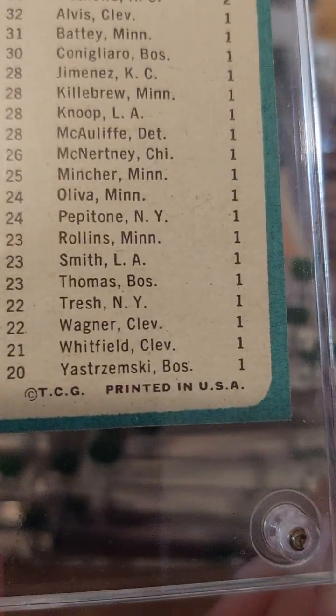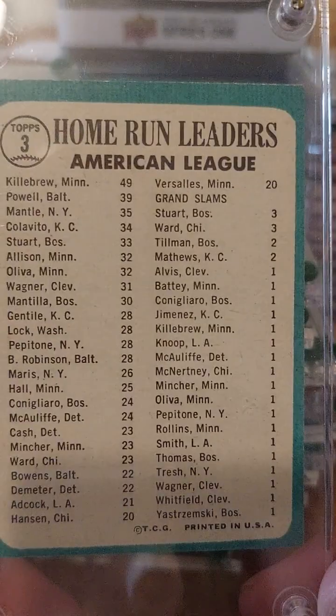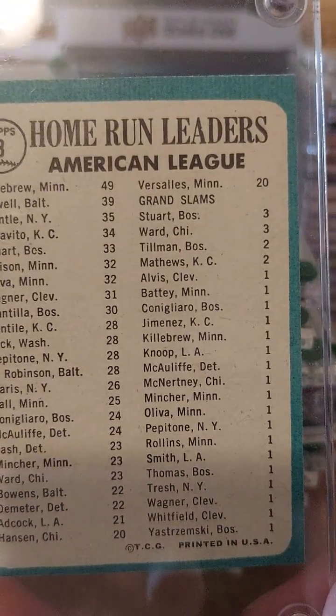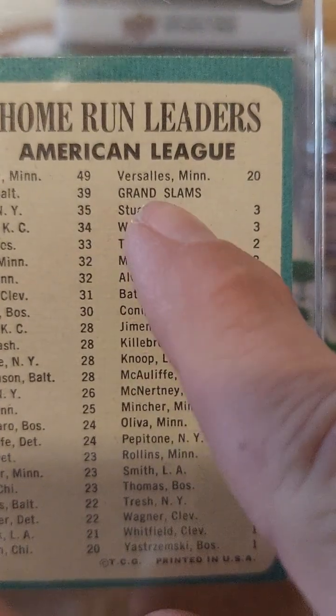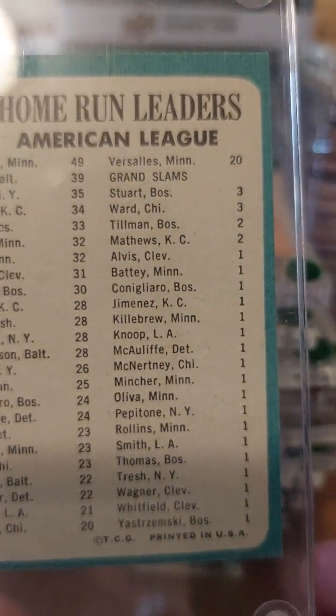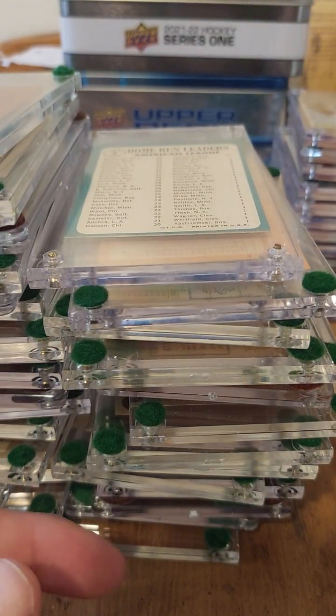Aw, poor Yastrzemski. Only hit one home run. Poor guy. And Killebrew only hit one. Whoop. Oh, that's grand slams. Never mind, I take that back. Wow. Stewart hit 3 grand slams. Wow, so I'd be very happy with 1 grand slam. See that? I didn't read the card right away.